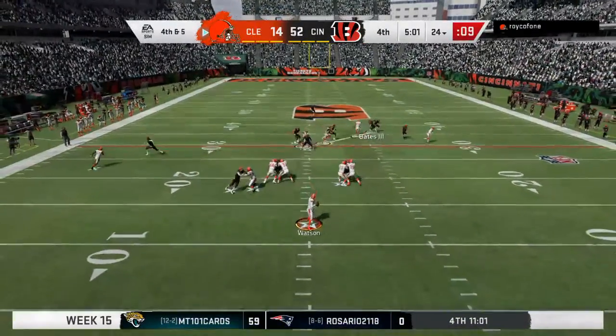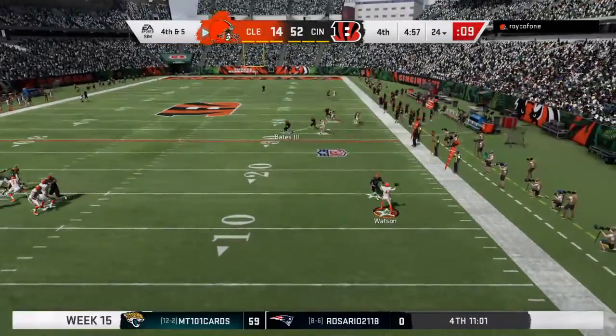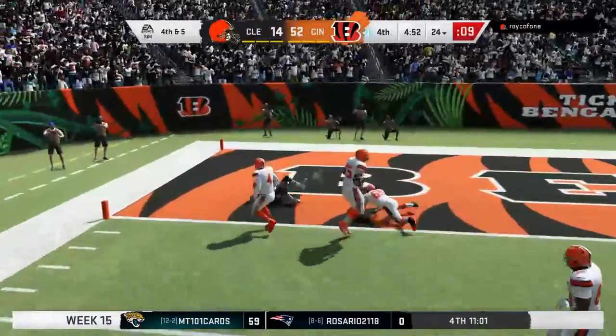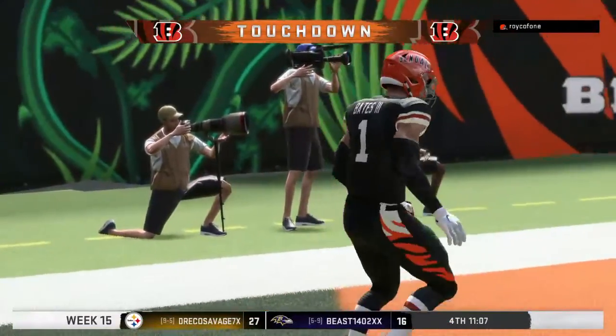They will indeed snap it to Watson. Flush to his right. And now here is another interception. Picked up by Jesse Bates. And he will score. Touchdown, Cincinnati.